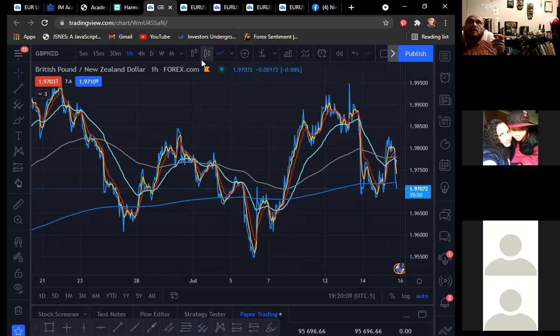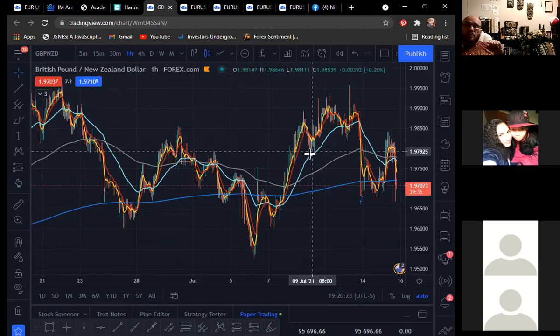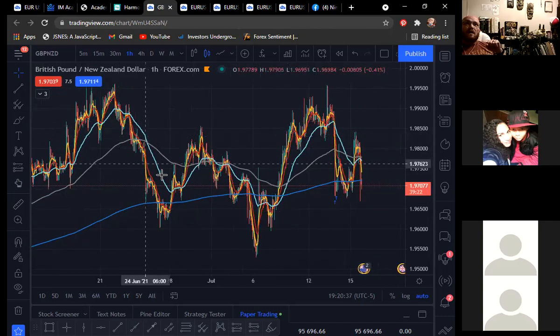So the yellow EMA right here is the 5, the average of the last 5 candles. The red right here is the average of the last 13 candles. The blue or light gray is the average of the last 50 candles. The dark gray is the average of the last 200 candles. And the dark blue is the average of the last 800 candles.